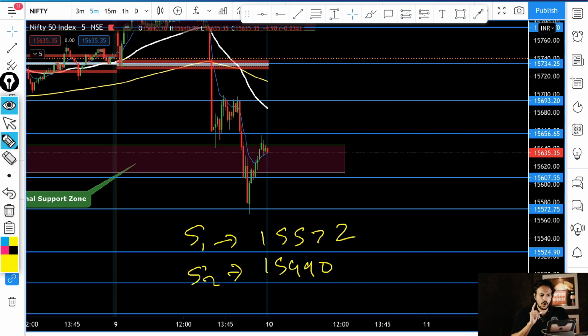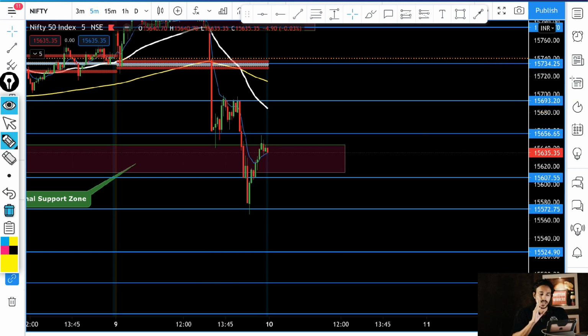Let me talk about resistance over here. The number one resistance that the index will face is right now standing at 15,693, and another strong resistance is standing at 15,734. So these are the two important resistance areas for the Nifty 50 index. Mark down these levels on your charts, and you have to trade based on the possibilities by looking at the chart. Don't trade blindly. So these were the important levels for the Nifty 50 index.